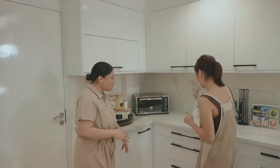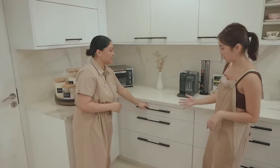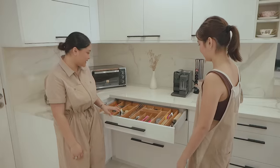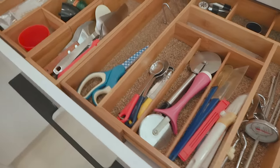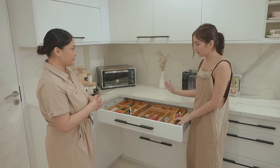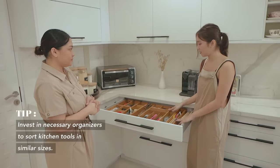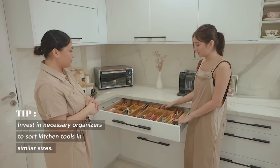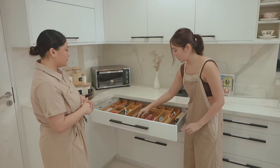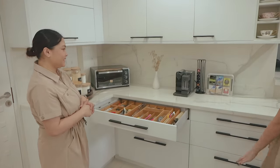Okay. So, more of your baking tools. Here. So, we use this bamboo sorters from Landers. It's really nice kasi before, nakalagay lang to lahat dito. And dun ko nakita yung value na you have to invest on parang organizers para like this. Kasi lalo yung mga maliliit na ganyan. Okay siya na medyo may konting space, hindi yung dikit-dikit sila.